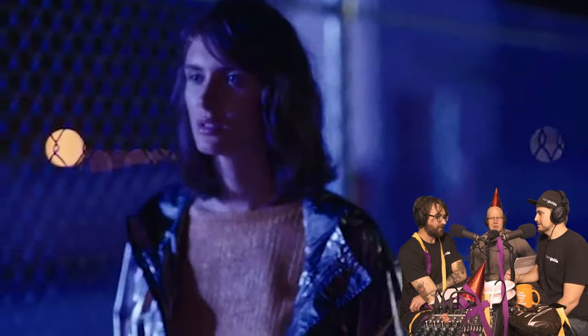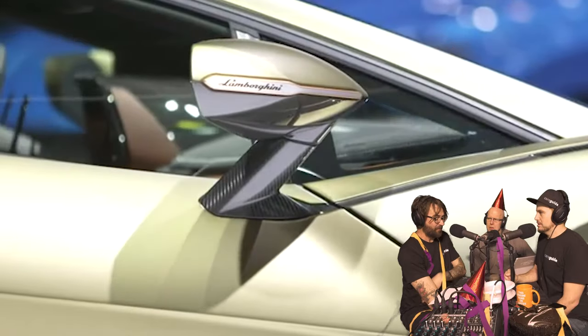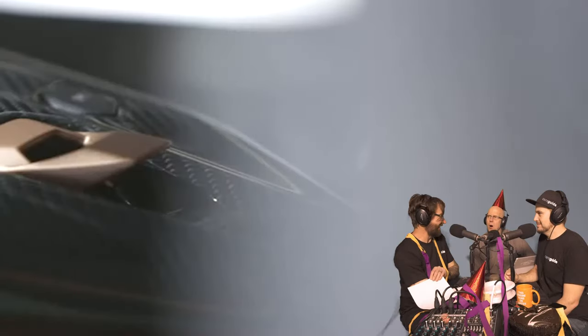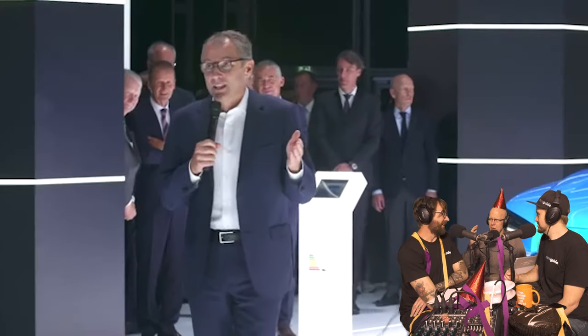602 kilowatts combined with the electric motor and the V12. It's got the same 0 to 100 time of 2.8 seconds as the Taycan. So is it an Aventador successor or is it just a one-off? I haven't really looked into it. It's a special edition. They're only making 63 and they've all been sold.